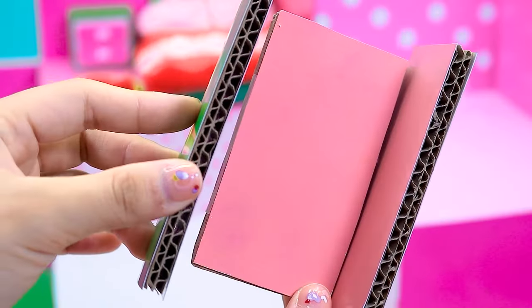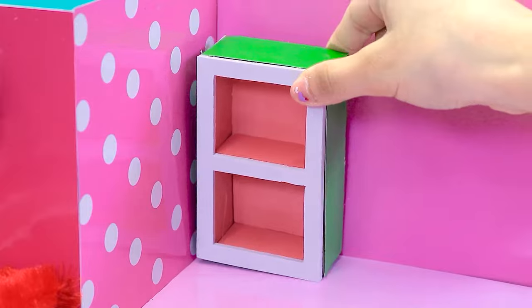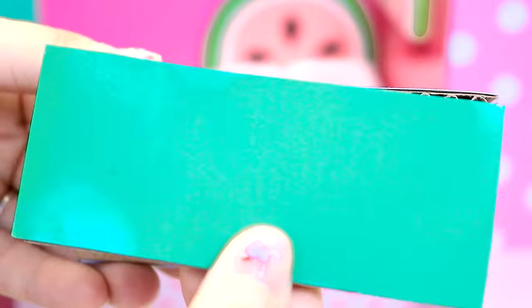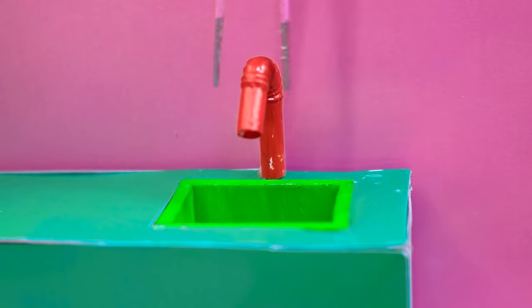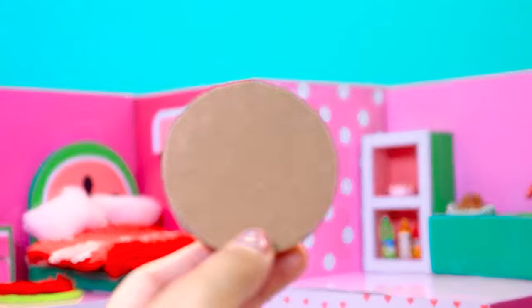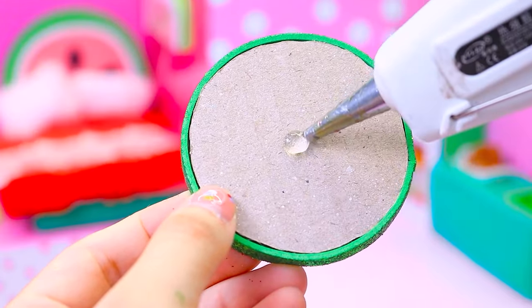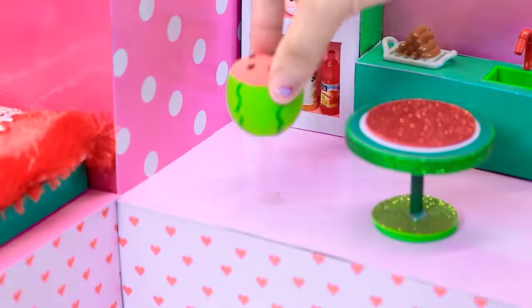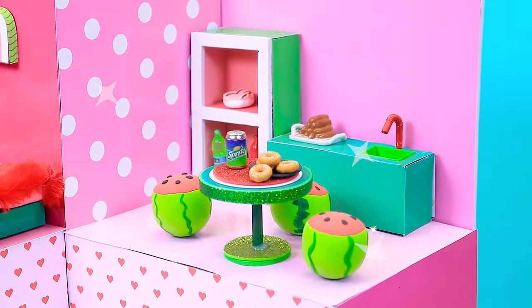Let's do the kitchen together. I think we need to make a refrigerator that is modern but looks so cute. Fill the fridge with soft drinks and cake. Wonderful kitchen! Let's make the living room next!